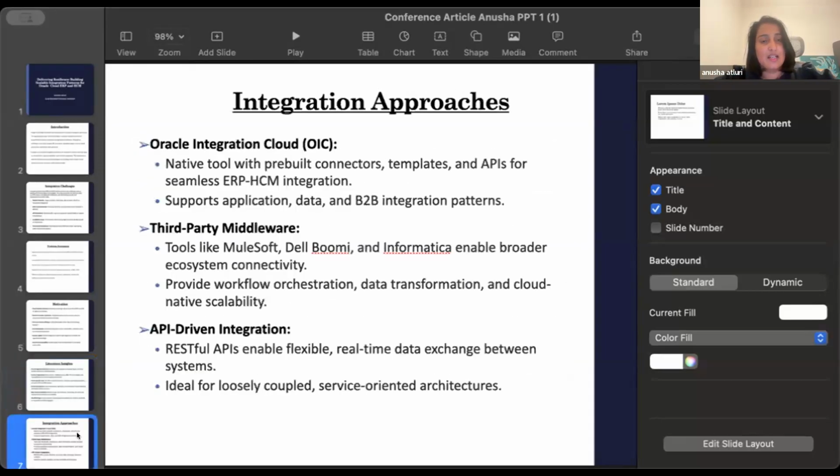Next is integration approaches. Like I said, there are several approaches where an integration can be created. One major one is Oracle Integration Cloud. It's a native tool built by Oracle itself, and this product most often is also bundled within Oracle products like HCM or ERP. And they do have pre-built connectors, templates, and APIs, seamless between the systems. It will interact seamlessly as it is an Oracle product. There are several other middleware systems as well which can do similar.